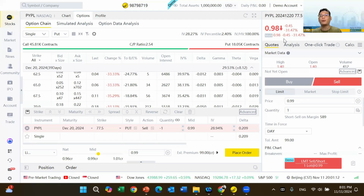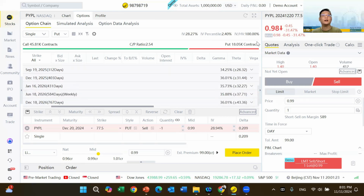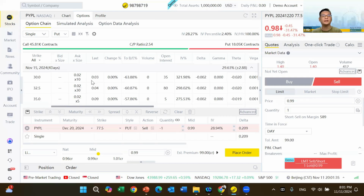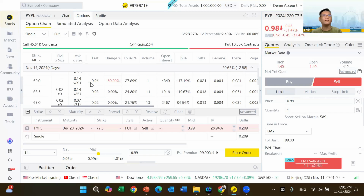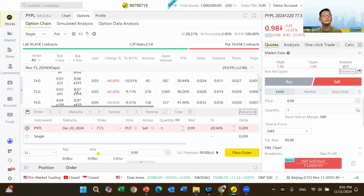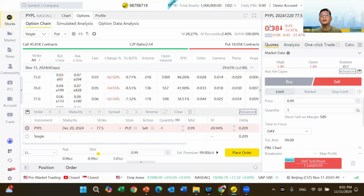Now one thing I will do here is this. This price will fluctuate also. This 0.98 will fluctuate also. Usually closer to the date, you can see this one is based on 39 days. So let's say, for example, when we come to 4 days left, at the strike price of 77.5, okay, just now strike was 77.5, then this price will actually drop to, as you can see, about 6 cents.